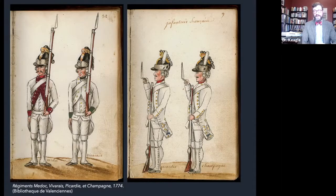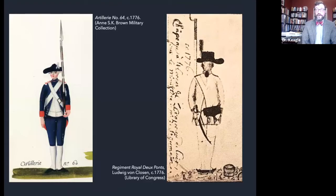arrives in this position and he goes about instituting a slew of reforms that are intended to streamline, modernize, and professionalize the French army. And among the most interesting, and I think the most material of these, is an alteration to the uniforms of the French army.